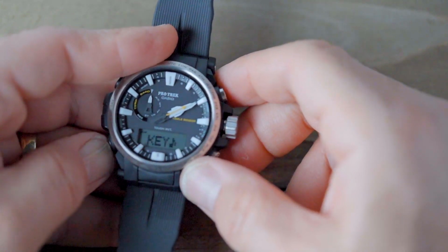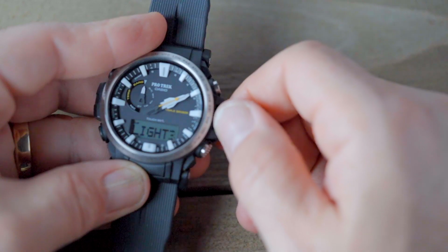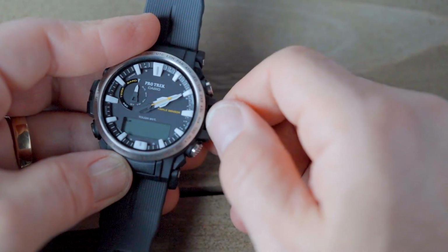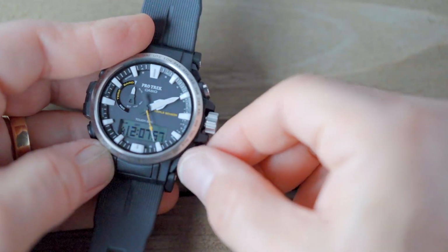The next setting, you can change the auto light to on or off. Then you can set the length of time that the light glows for 1 second or 3 seconds. Next, you could change to 12 or 24 hour format. Then you could change the power save function to on or off. Push in the crown and screw it in when you're done, and the watch is set.